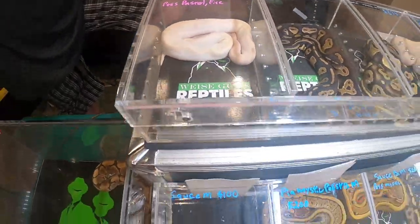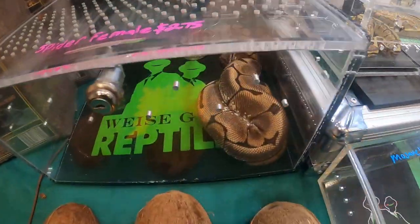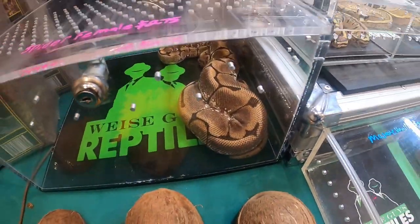Nice ivory. I know. I'm contemplating on keeping it, but it's 2 years.